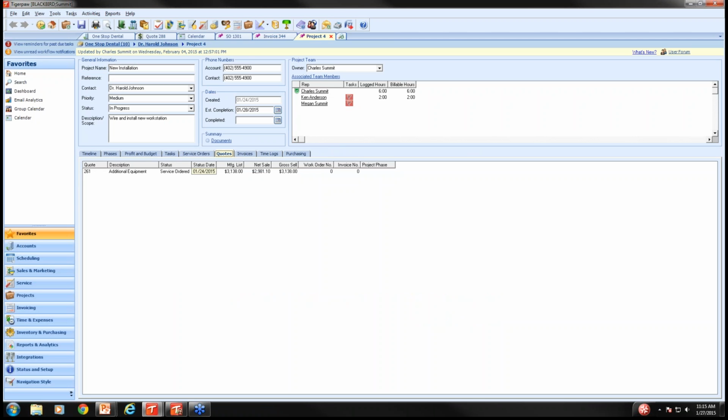As changes take place during the installation process, we treat those as change order quotes so that we know who requested the change, what is the change, and who signed off on that change. And then when TigerPaw processes those, it updates the installation orders with those changes. But for now, there's one quote on this project.